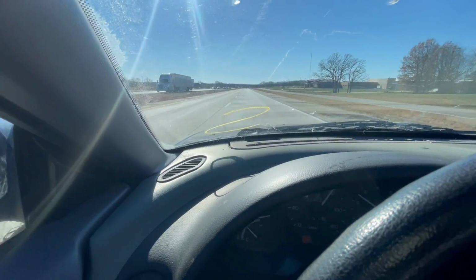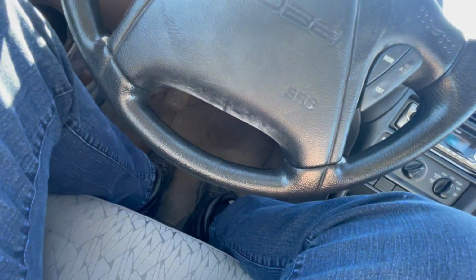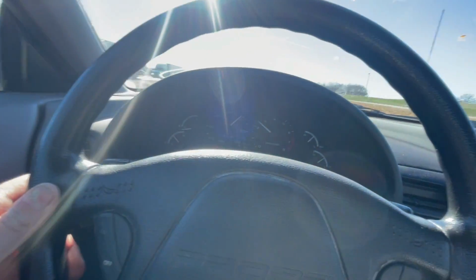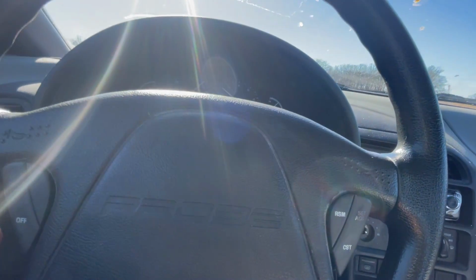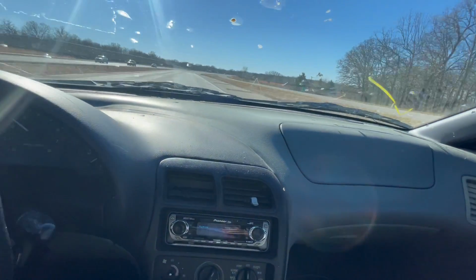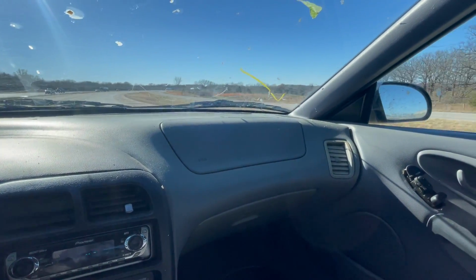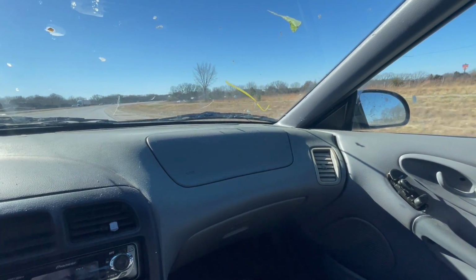Yay. Made another discovery. The cruise control works. Look, I got my legs. Oh, no, I need to keep one of my legs down by the brakes. So when that tire blows... No, you don't want to hit the brakes when the tire blows. Anyway, the cruise control works. We are cruising through parts of Missouri on our way to Springfield. And yeah, that's getting really loud.